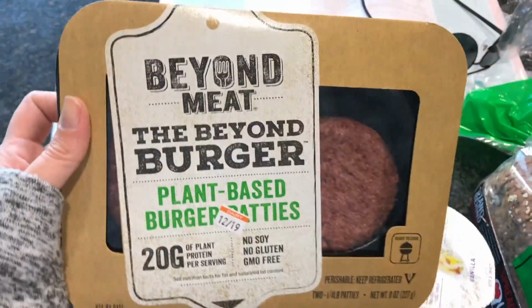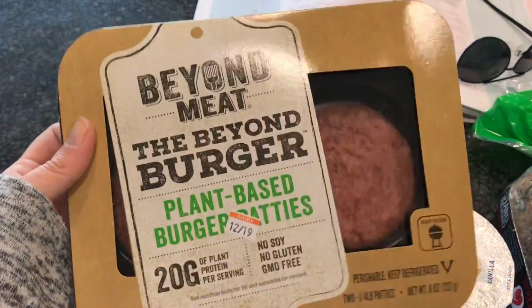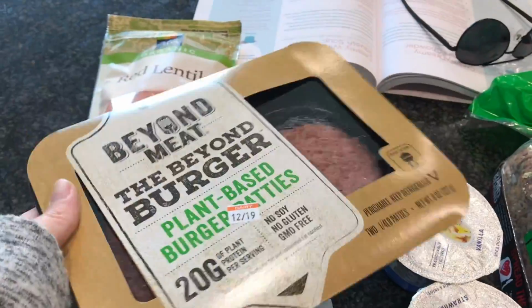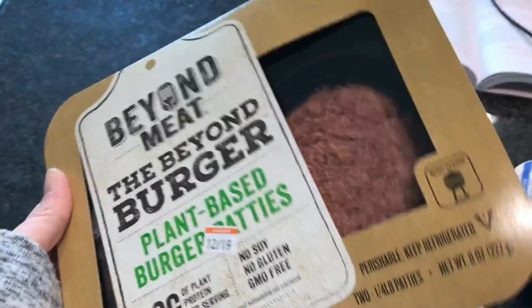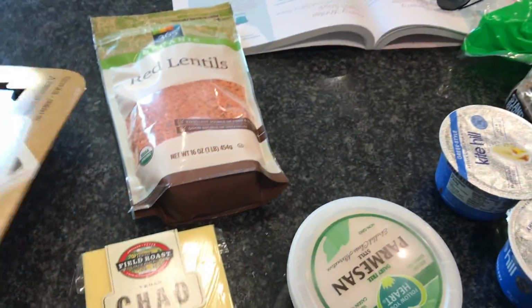And then you guys know, we just showed these last week, the Beyond Burger right here. They actually have these on sale for $4.99 for 2 patties. And the ones at Vons that we normally get, because they're closer to us and just when we want it on a whim, are like $6. So it was a little something.